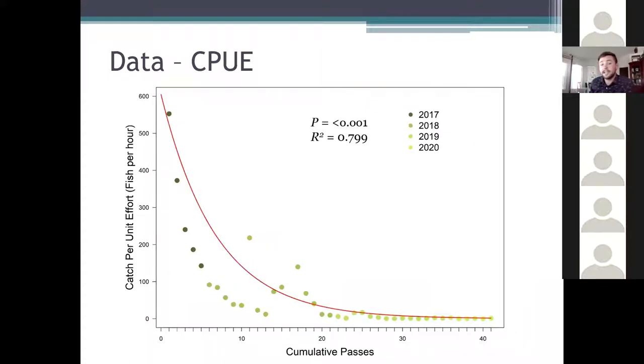So this is the same CPUE graph with a generalized linear regression model added. There was a significant negative relationship with the number of passes and the relative abundance of green sunfish.